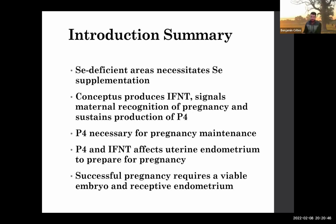So just to summarize our brief introduction here, selenium deficient areas, so areas in the east and particularly in the southeast, necessitate selenium supplementation for animals grazing in those areas. And we know that the conceptus produces interferon tau, which signals maternal recognition of pregnancy and therefore maintains the production of progesterone. And progesterone is necessary for pregnancy to be maintained. Both progesterone and interferon tau affect the uterine endometrium to prepare for pregnancy, but successful pregnancy requires a viable embryo, but also a receptive endometrium.